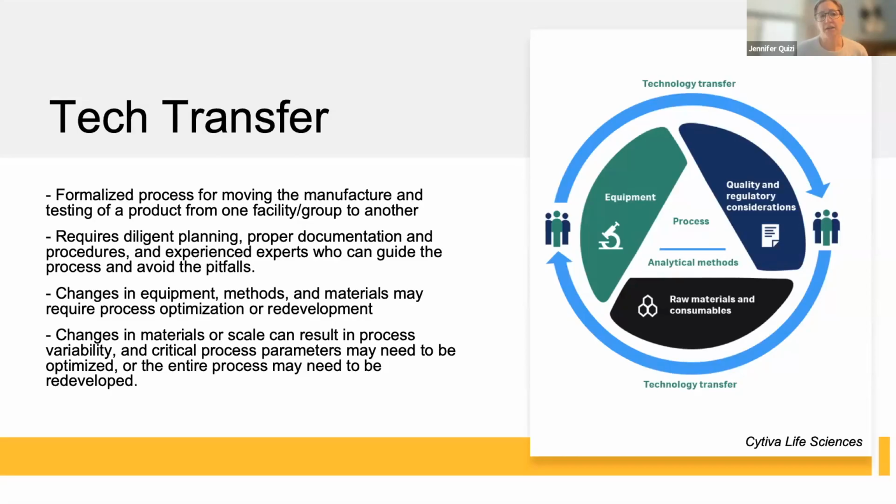When you're developing a process, and so I have here, the changes in materials or scale can result in process variability. This is super important. Again, you might have started to develop a process in your lab that works perfectly fine in the lab, but is something that's just not achievable in our GMP facilities. It could be that our GMP doesn't have a piece of equipment that you have in your lab. This is oftentimes solved by us just buying the piece of equipment, of course, having to get the funding to do that. But sometimes certain processes are just not amenable to GMP. And so we have to look for workarounds.